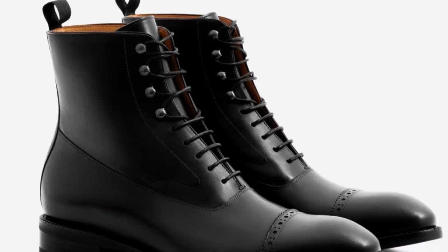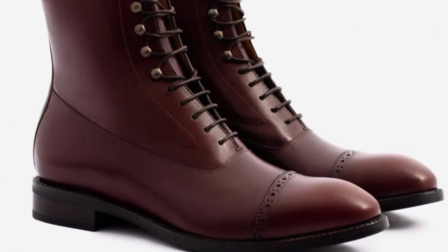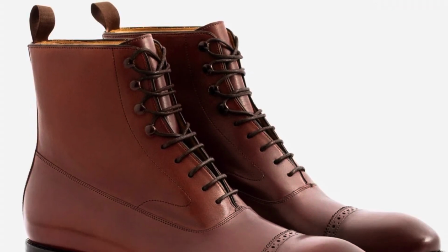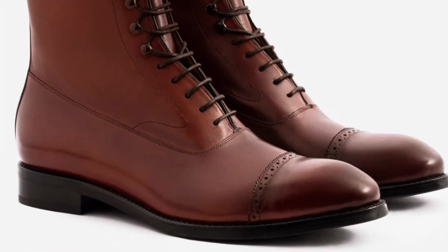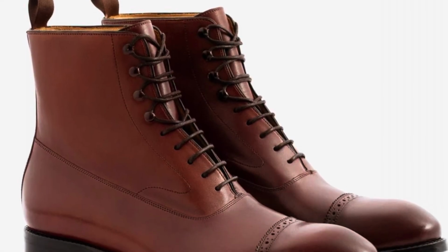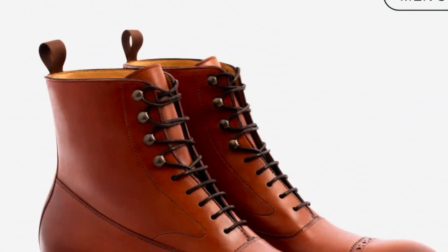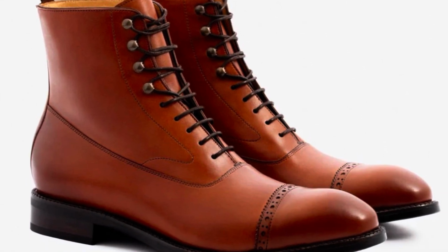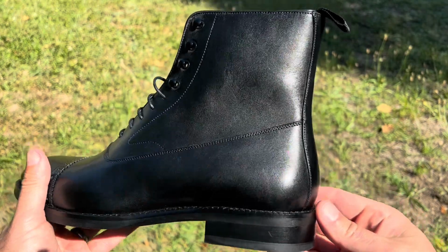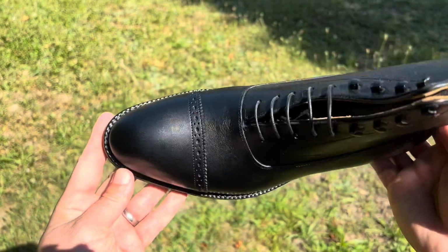These Balmoral boots come in black, they come in Bordeaux, otherwise known as burgundy, they come in tan, they come in oak, which is a standard brown color, and they come in brown, which is a standard chocolate color. Yeah, oak has sort of a reddish hue to it. The tan is much more orangey, much more glowy of a color. They run sizes 7 through 14. They do recommend going true to size.